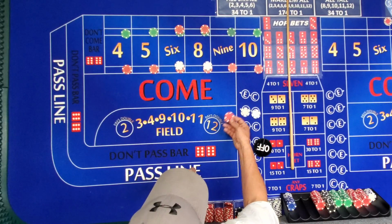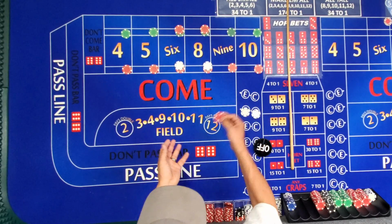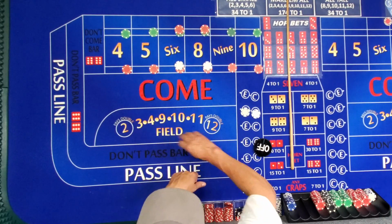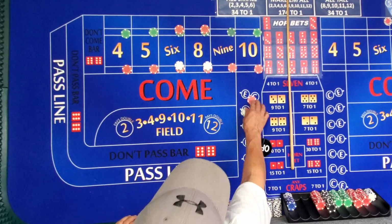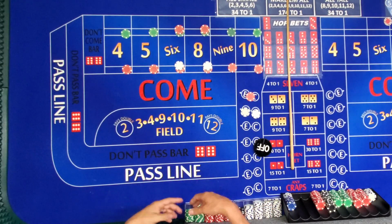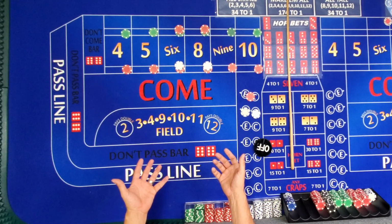But if there's 7 out of 14 rolls that are craps numbers, you might want to play the craps. You might play the field instead. I mean, like I said, it's a base starting point, and then you adjust from there. So those are adjustments, playing less aggressive, more aggressive.